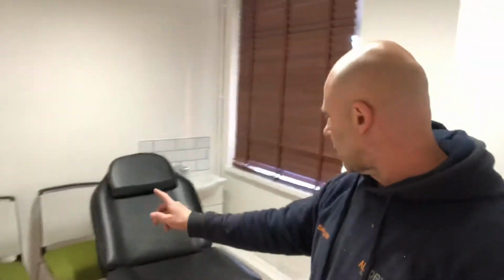Waiting chairs in case they need them. They might not need them, so we'll put them in another place if they want. I need to get a little curtain for up there so people can't see in. Your measurements are about 3 meters by 2.5, and I'm assured it's as big, if not bigger than most treatment rooms in a lot of salons. We're just walking down here.